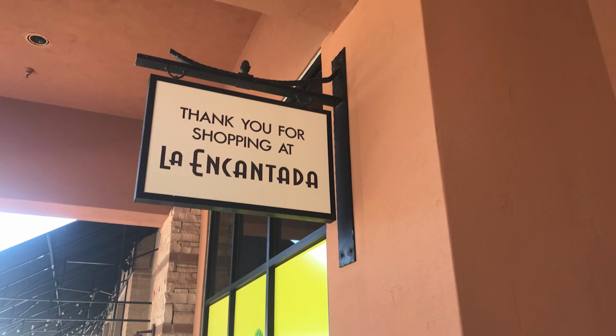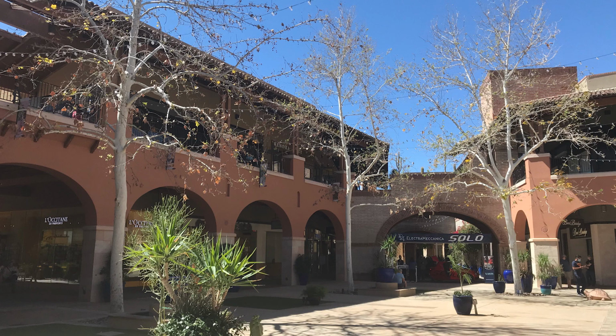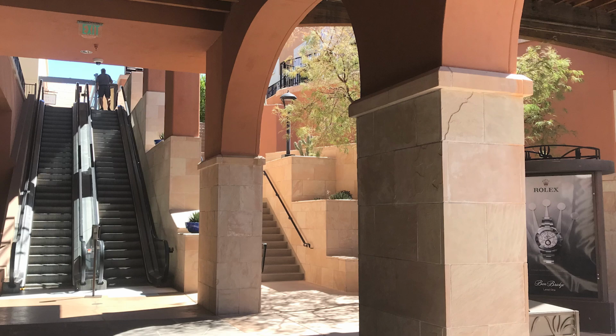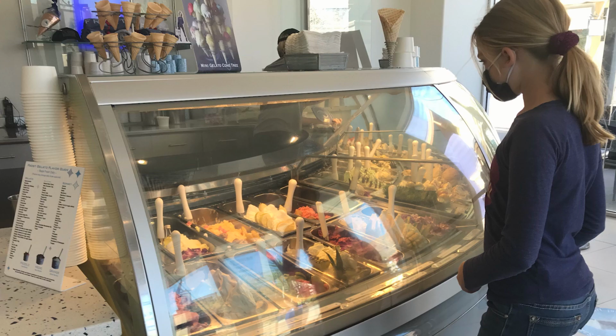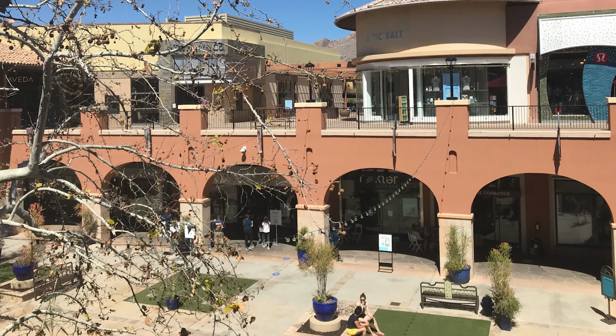La Encantada is a really cool outdoor shopping mall, and it's probably the most upscale shopping center in Tucson. You've got a lot of nice stores there, you've got some great restaurants, and it's just really a pretty place to walk around and window shop. Make sure you check it out if you like shopping or eating.